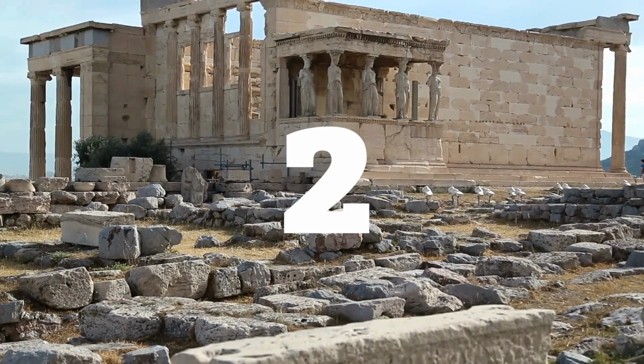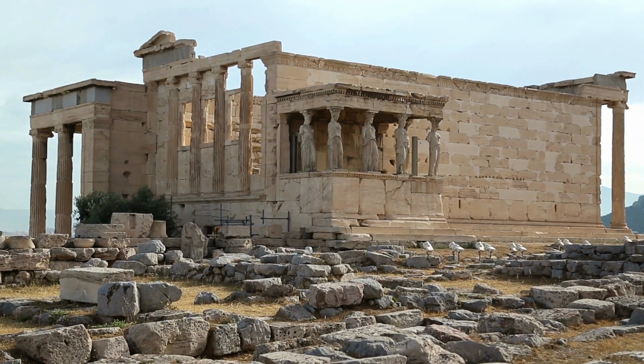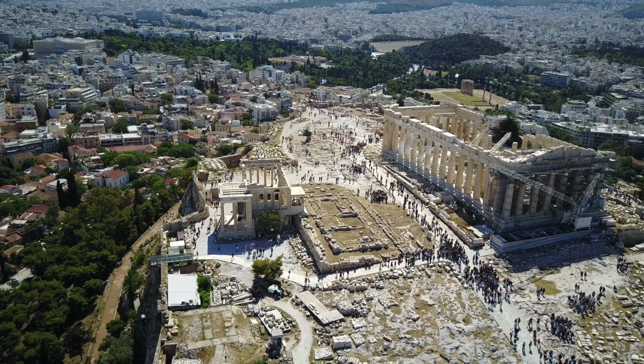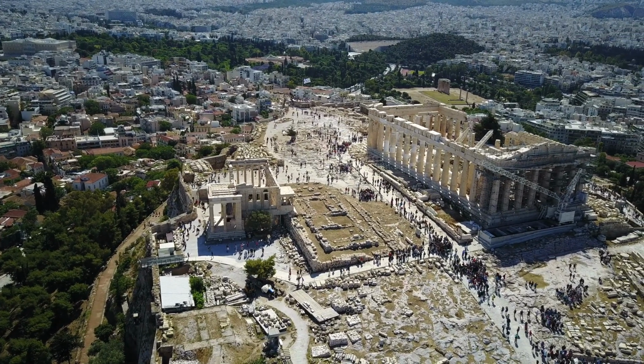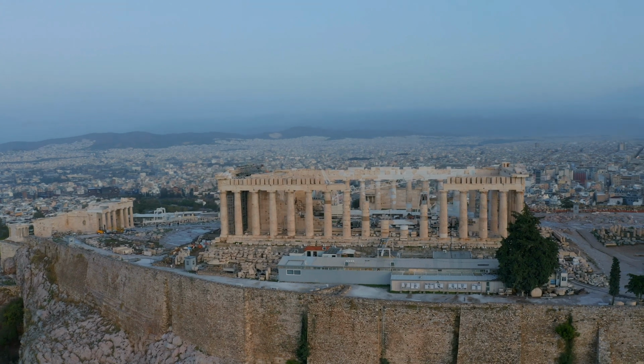Number 2. Acropolis. Athens' Acropolis is a breathtaking sight. Numerous historic sites from the 5th century BC are located on this impressive peak. The Parthenon, the Erechtheion, and the Temple of Athena Nike are just a few of the sites that make up the Acropolis.